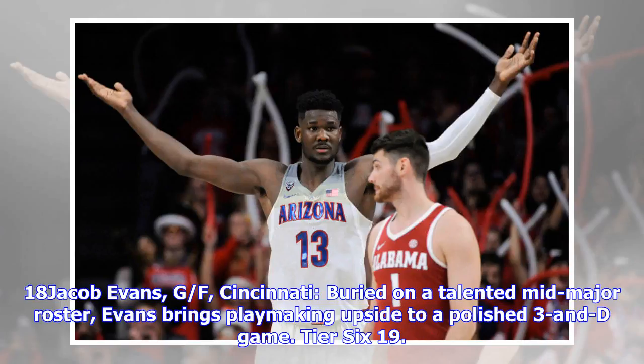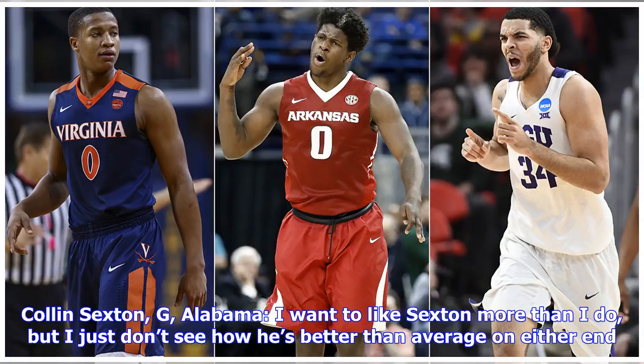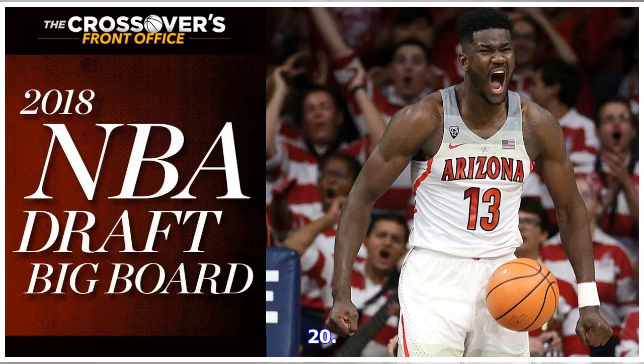Tier 6. 19. Collin Sexton, G, Alabama. I want to like Sexton more than I do, but I just don't see how he's better than average on either end.